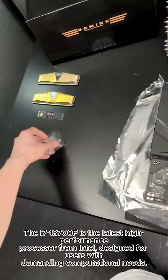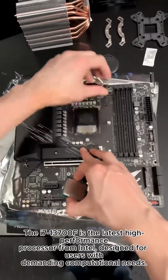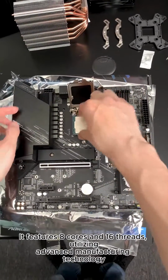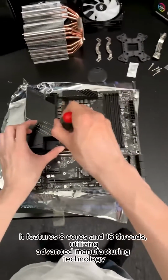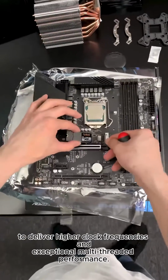The i7-13700F is the latest high-performance processor from Intel, designed for users with demanding computational needs. It features 8 cores and 16 threads, utilizing advanced manufacturing technology to deliver higher clock frequencies and exceptional multi-threaded performance.